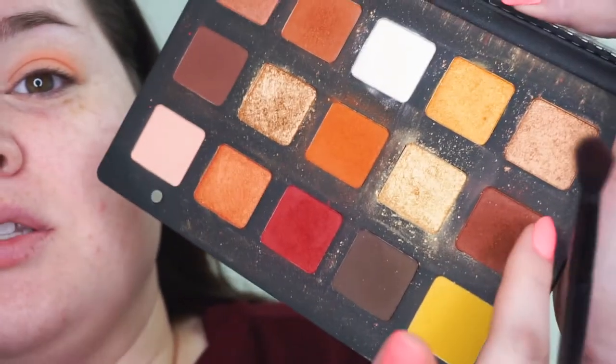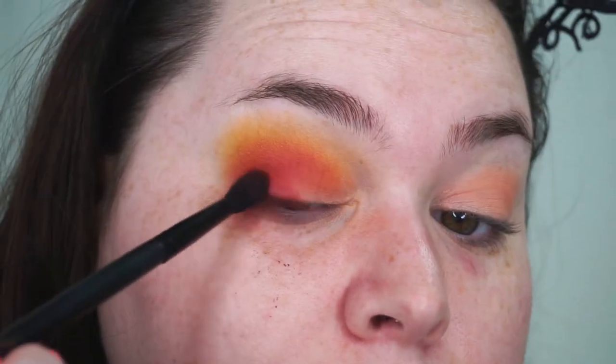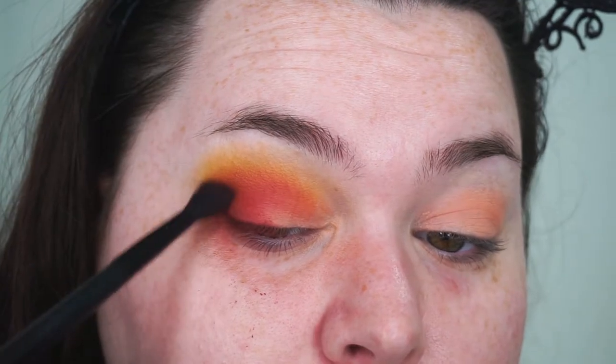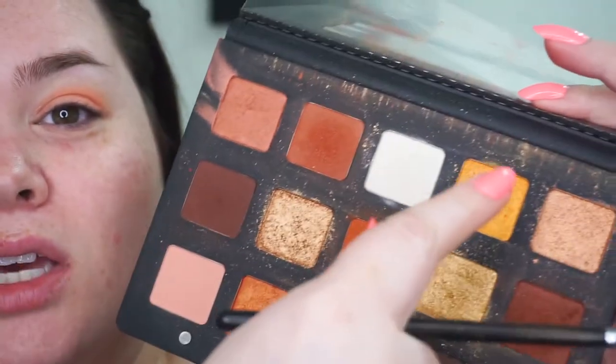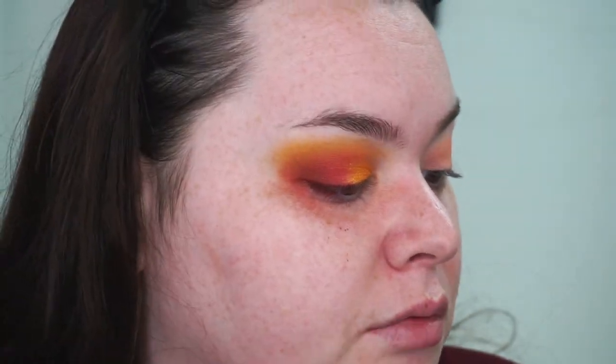Okay, now I'm gonna go into this little brown color right here. Okay, actually, I'm gonna use this one. Which one should I use? Thinking definitely the bright would look really pretty. And I am gonna use the Smashbox water. The shade that I was just using is this one right here, but I think I am also gonna take a little bit of this one right here and put it closer to the red. Now that is a sunset look, if I ever did see one.